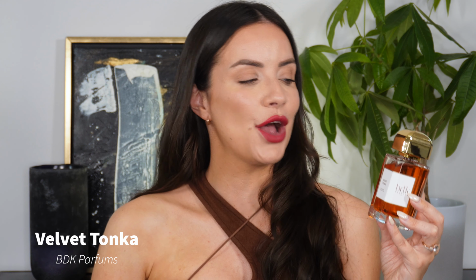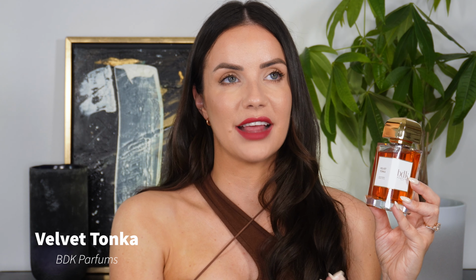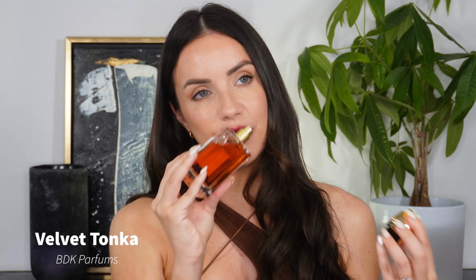Next up, we have Velvet Tonka by BDK. And I feel like fall season calls for tonka bean fragrances. I've noticed a little bit of a theme within my choices here. I haven't actually reached for Velvet Tonka since last year, but it is one of my favorite tonka bean fragrances within my collection. This one is a little bit more marzipan-like. It has a slight Play-Doh-y vibe to it, but to be honest, I love that Play-Doh-y vibe.